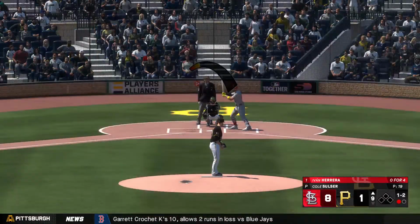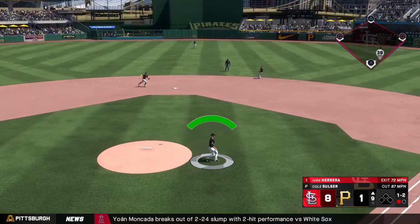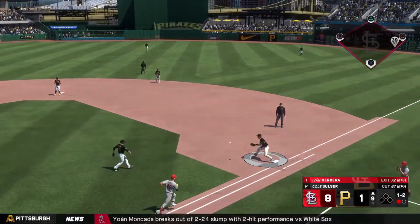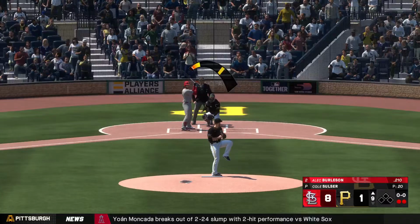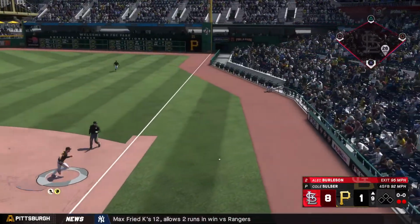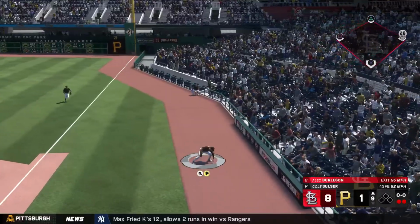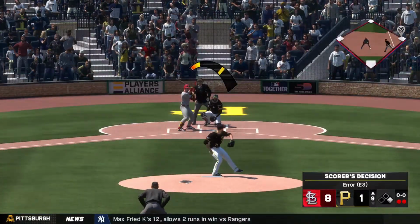Sliced hard but foul. Back to the mound. He's got it. Flips it. Nicely done for the out. Alec Burleson next up for the Cardinals. And he can't make the play. Safe at first. No play. We'll see how they score this.